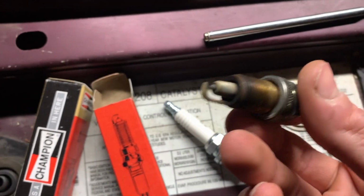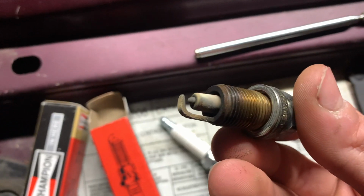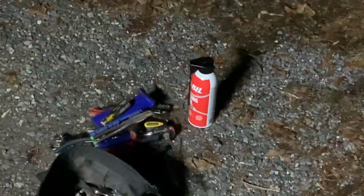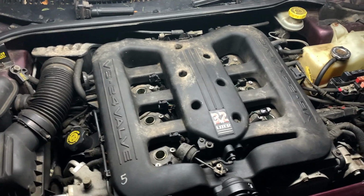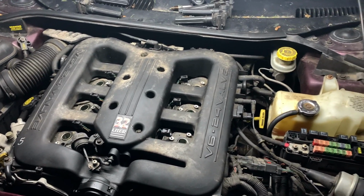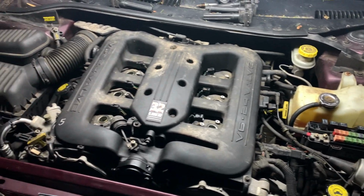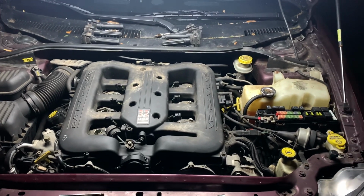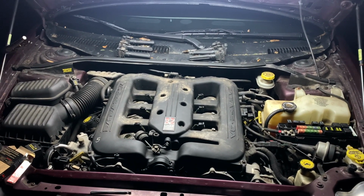As you can see, these old ones were pretty fouled up. So it's a good thing we're doing this, and obviously I had to do it to spray in the fogging oil, which we've put in. I've cranked it with the plugs out just to get that fogging oil all up and down the cylinder walls and really lubricate everything up. And then tomorrow morning I'll put some gas in it and we'll do the first official startup.